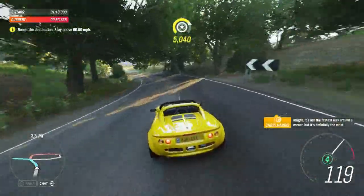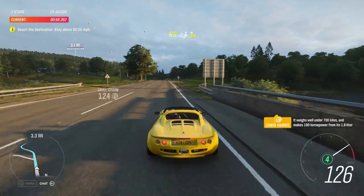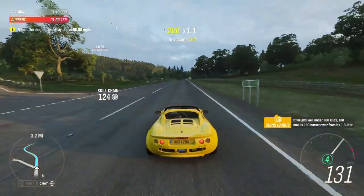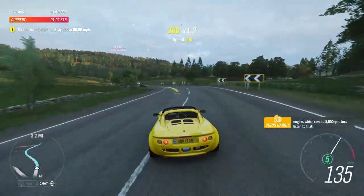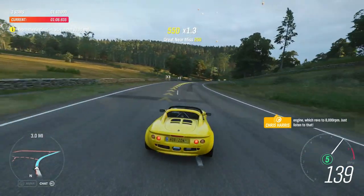All right, it's not the fastest way around a corner, but it's definitely the most entertaining. It weighs well under 700 kilos and makes 190 horsepower from its 1.8-litre engine, which revs to 8,000 RPM. Just listen to that!